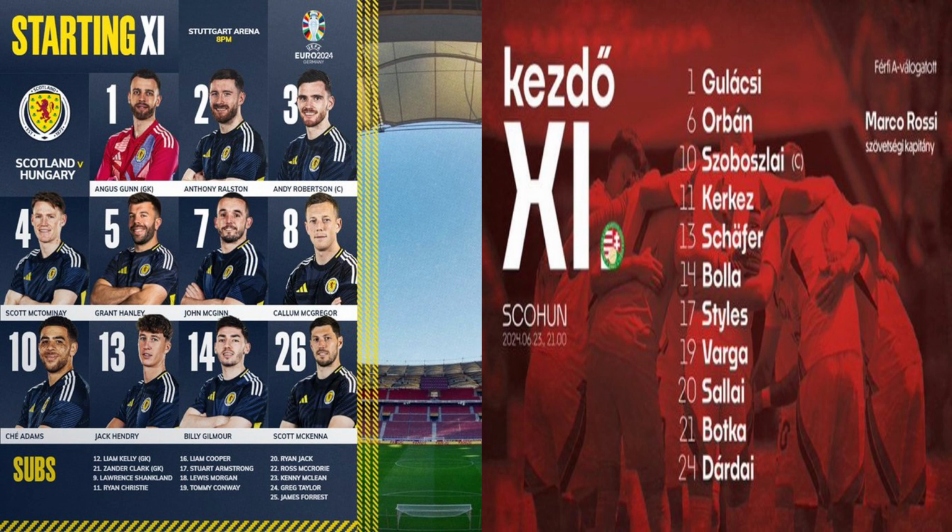But Hungary continue in possession. It's Styles out to the left-hand side for his midfield partner Schaefer. Now back with Dordoy. He goes back to his goalkeeper Peter Gulacsi, the 34-year-old who suffered a dreadful knee injury playing against Celtic in the Champions League a couple of seasons back.